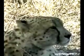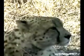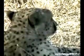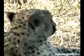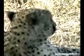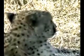Maybe just the first answer why we can know that it's the same cheetah as yesterday, apart from it still being around the same area and being the same size as quite a big cheetah, is that full belly. So those things make it easy to distinguish this cheetah as the same as yesterday.